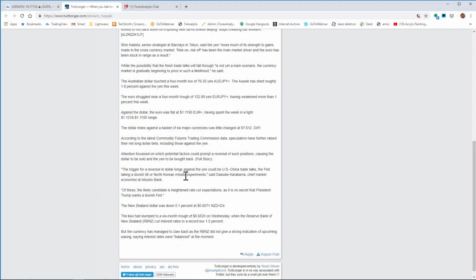The trigger for a reversal in dollar longs against the yen could be the U.S.-China trade talks, the Fed taking a dovish tilt, or North Korea missile activity, says Daisuke Karakama. Of these, the likely candidate is heightened rate cut expectations, as it's no secret that Trump wants a dovish Fed. So let's move into the analysis.